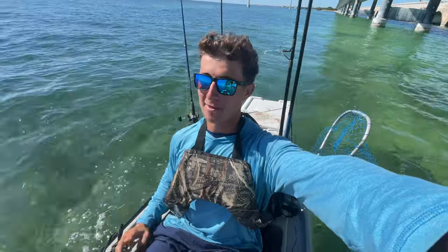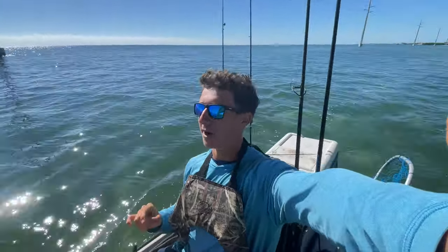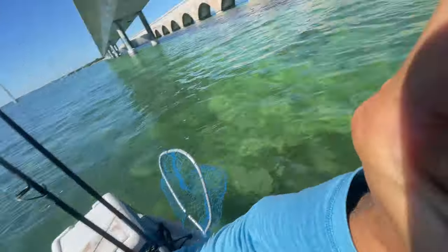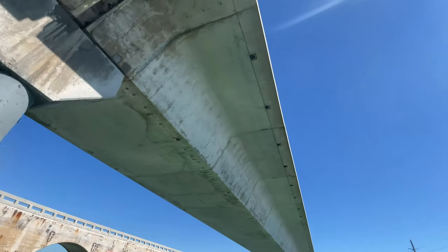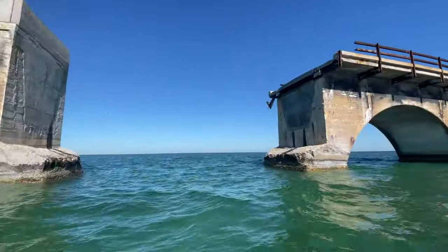Already my day is made. This is a really cool sight. I've never been below the 7 Mile Bridge here before, and this is just something really cool to see. One of the longest bridges in the world, and I'm right underneath it in my kayak.